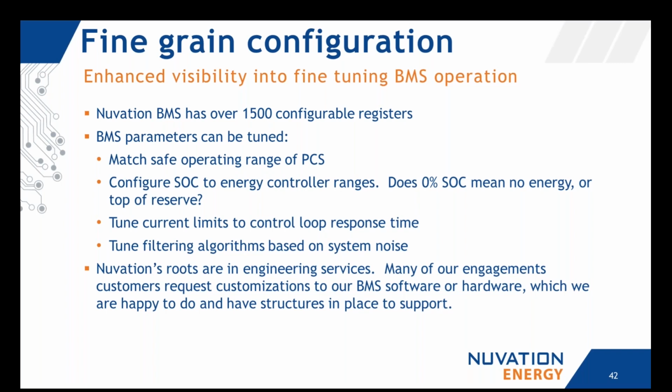So for example, we can match the safe operating range of a power conversion system. In many systems, the operating range of the battery is actually a superset of the operating range of the PCS. However, if you get into a corner case where you're below the minimum operating voltage of the PCS, it's a difficult situation to recover from because you can't charge your battery. So it actually makes sense to configure the BMS to not allow the energy storage system to go below that level. And so now this is more than a battery management system. It's actually managing the safe operating range of the entire system.